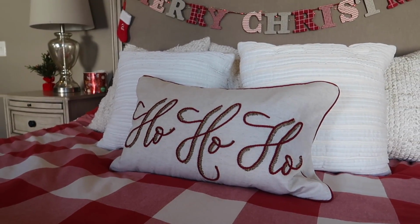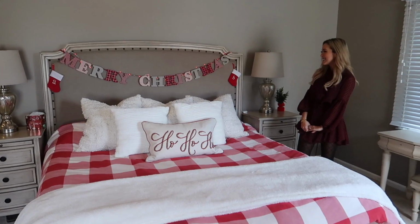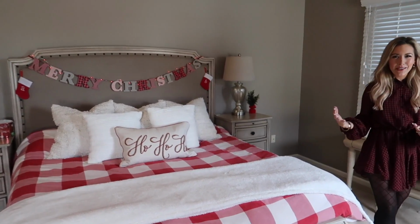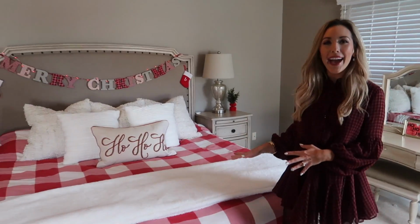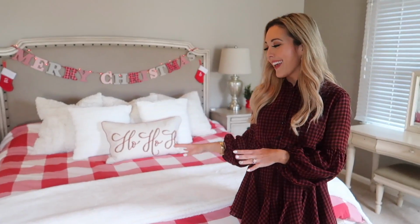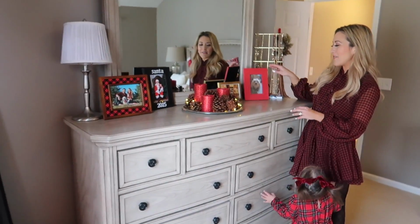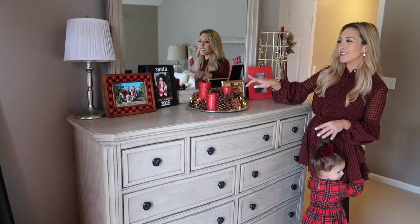And string a little garland over our headboard and some stockings and just little trees. So nothing too crazy, but I feel like it makes a really big impact when you have a comforter on your bed. And up here, this is my little girl Presley, but up here I've got some Christmas photos.